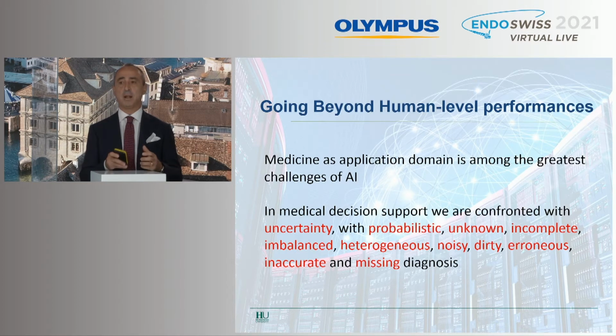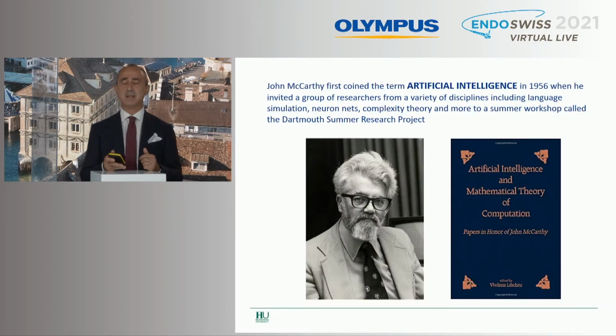In medical decision support, we are still confronted with uncertain, probabilistic, unknown, noisy, dirty, inaccurate, and missing diagnosis. This translates into misdiagnosis and interval colorectal cancer. So I'm so glad to introduce the topic of artificial intelligence. John McCarthy, a scientist, introduced this term artificial intelligence about 70 years ago in a summer meeting at Dartmouth. They were gathering all together, and they were discussing what would be the future of computer-assisted research in mathematics. They found that artificial intelligence represented the ability of the machine to reproduce human behaviors.